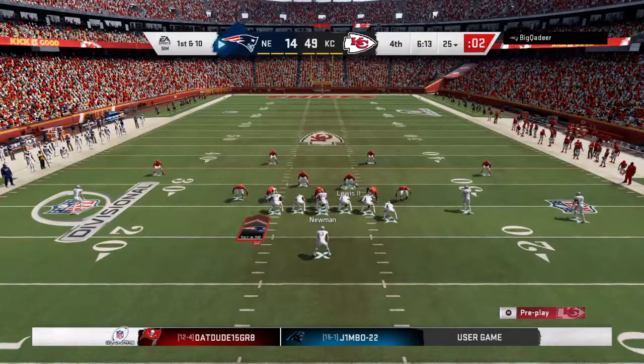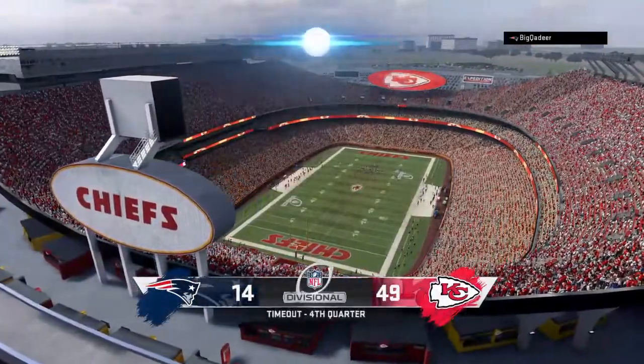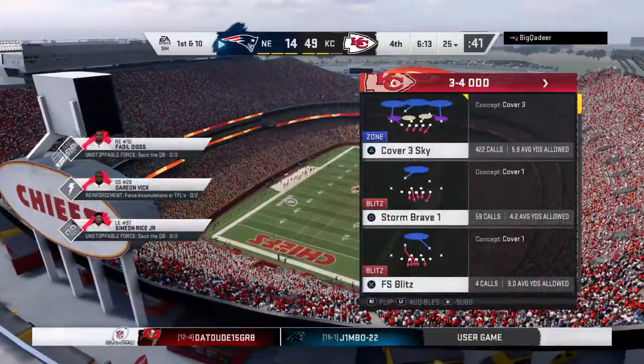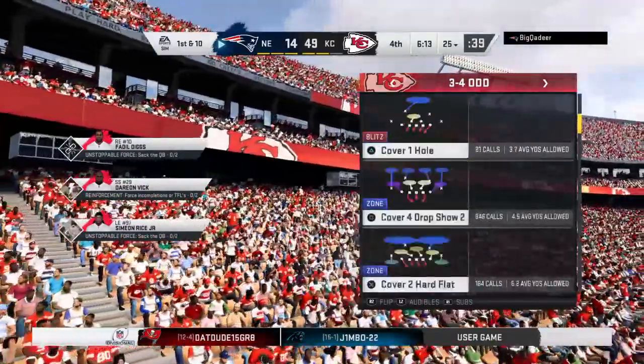The Chiefs will use the first of their timeouts. That'll leave them with 2 remaining. We'll be back after this.